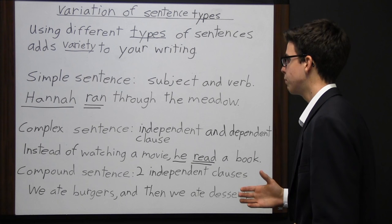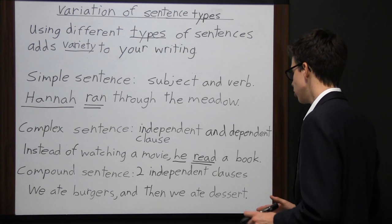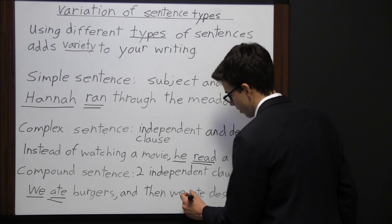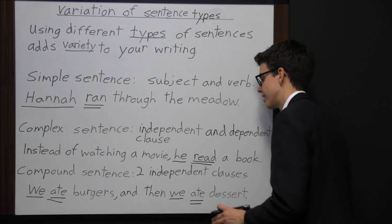And then we have a compound sentence, which is two independent clauses. Here we have the sentence, we ate burgers. So we have the subject, we, and the verb, ate. And then we ate burgers, or then we ate dessert. So we have we as the subject and ate as the verb again. But these are two sentences. These are two independent clauses because both of these clauses could be sentences by themselves.